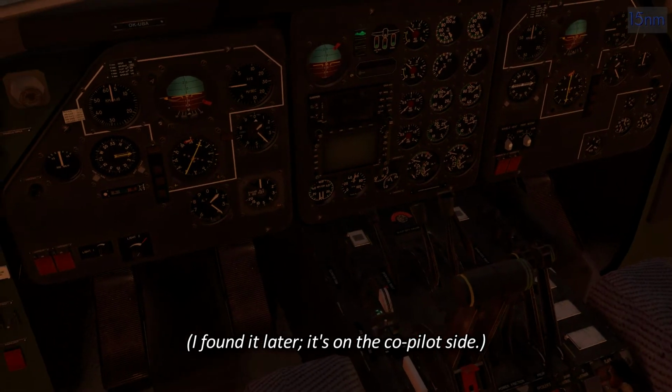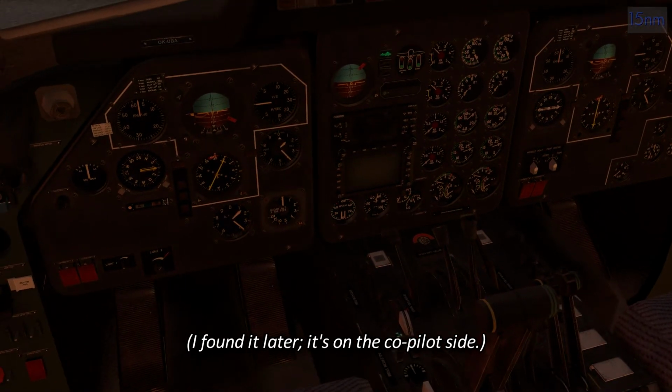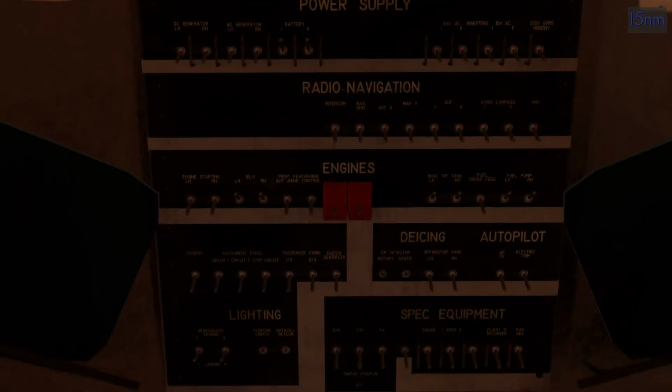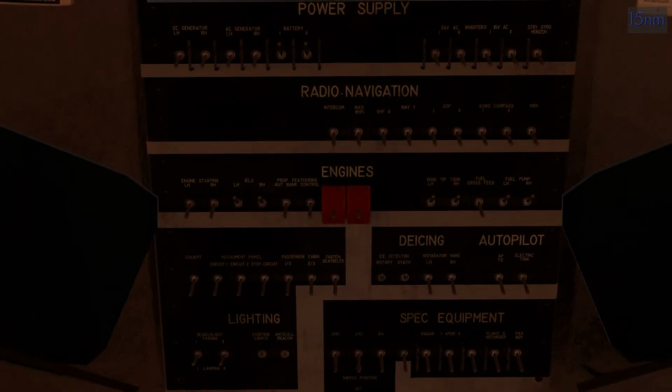I don't even know where that is. I did spend a couple seconds looking for that before. I never did find it. So if you can tell me where pitot heat is, any of my viewers, please do. I guess I could always check the documentation for the third time off camera, but I'm not sure where pitot heat is at this moment. Anti-ice off, fuel pumps on, I believe. Looks like they're already on. Okay, engine starting is ready to go.